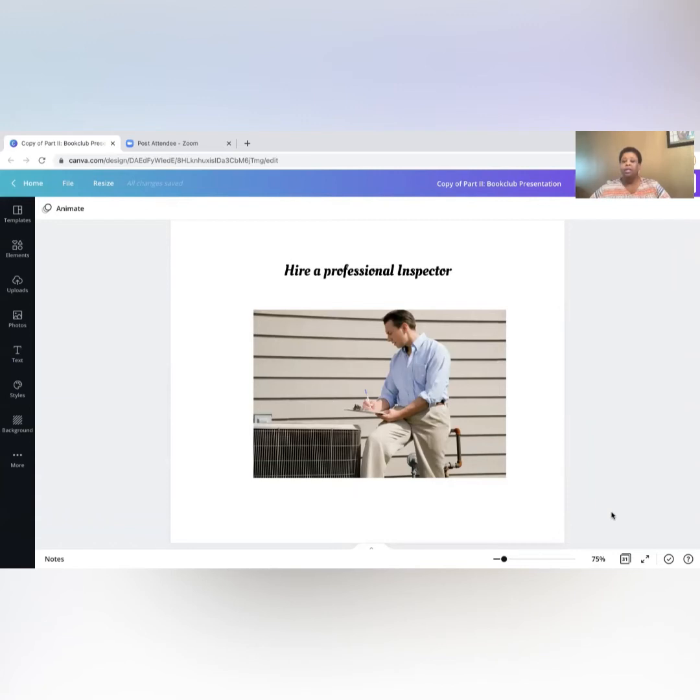So that way there's no, although there will be some surprises, but you want to, again, hopefully you're dealing with an honest seller. But again, you can't just assume that they're going to do the right thing. So you want to hire a professional inspector, someone professional that does this on a daily basis, that will go in. And as you can see in this picture here, the guy is looking at the air conditioner outside.